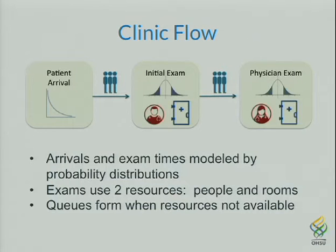And then we just had probability distributions for the 2 different exams. The other thing that's important in simulation models are the resources. So each of those steps that happens in discrete event simulation has a time, but it also has, what is it using in the system? And the resources in our system are people and exam rooms.